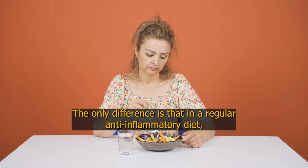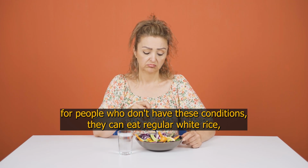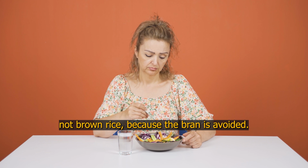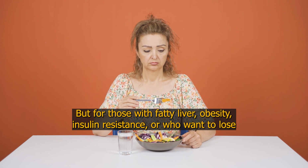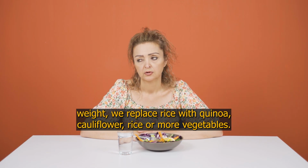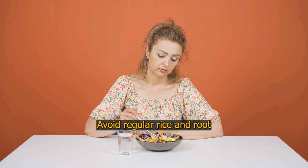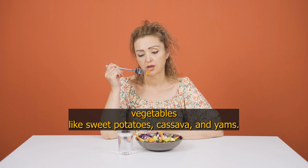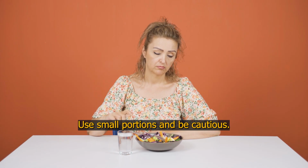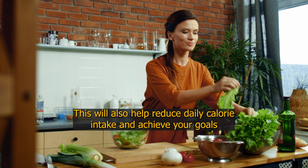At lunch, the only difference is that in a regular anti-inflammatory diet, for people who don't have these conditions, they can eat regular white rice, not brown rice, because the bran is avoided. But for those with fatty liver, obesity, insulin resistance, or who want to lose weight, we replace rice with quinoa, cauliflower rice, or more vegetables. Avoid regular rice and root vegetables like sweet potatoes, cassava, and yams. Use small portions and be cautious. This will also help reduce daily calorie intake and achieve your goals.